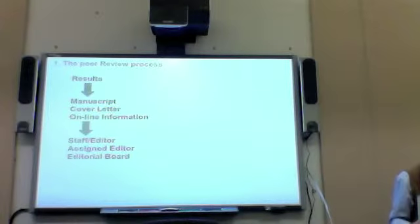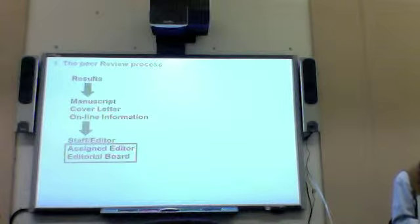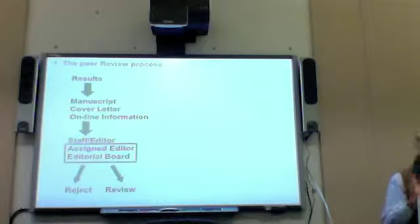Then it depends. Some journals have an editorial board where they take all these decisions in a board. In some other journals, it's at the discretion of the assigned editor to take a decision. They'll be looking at the cover letter again and may or may not read the manuscript. And at that point, they will already take a decision whether that paper will be rejected from the journal or whether they're going to send it to review. And that really depends from journal to journal.